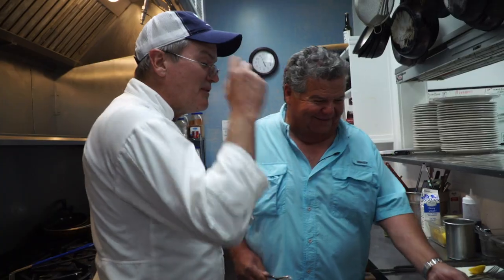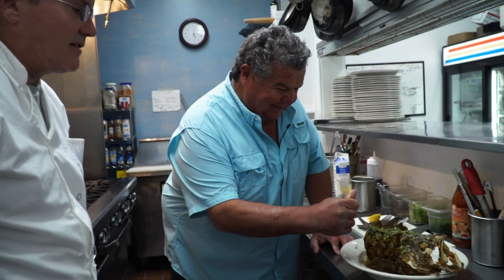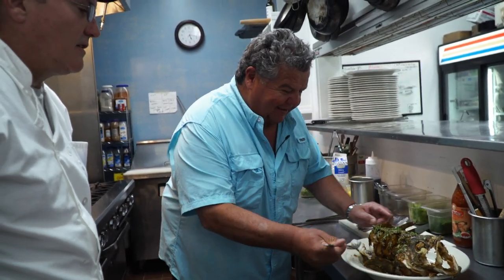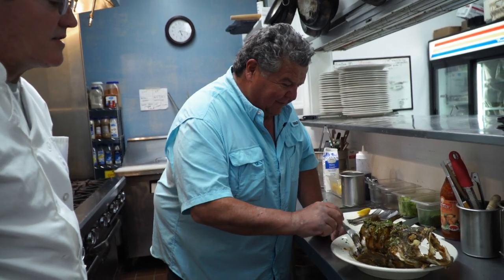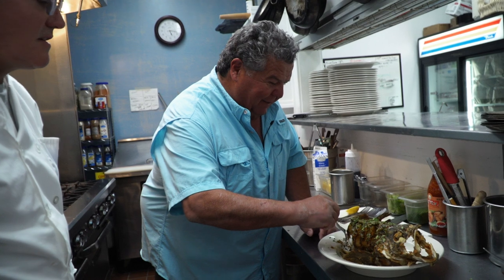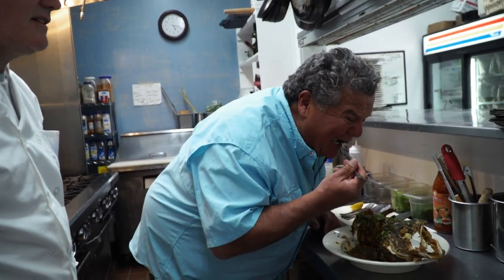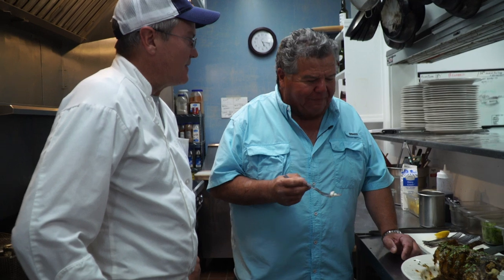You get to eat what you caught. This is amazing. Just a few hours ago, I caught this fish. Doesn't get any fresher than that. Oh, look at that. Nice and crispy. Just gonna flake off, hit it with some of that sauce. This looks amazing. It's gonna be hot. That is delicious. Is that unreal or what?